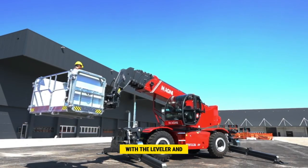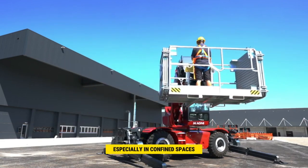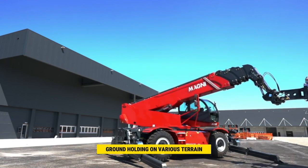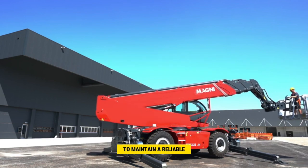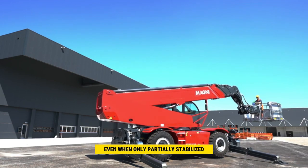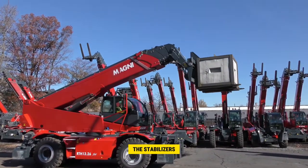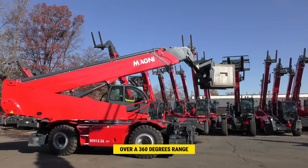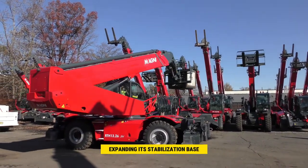With the leveler and scissor stabilizers designed for maximum stability, especially in confined spaces, and providing excellent ground holding on various terrain, the machine's versatility is evident in its ability to maintain a reliable load chart even when only partially stabilized. When fully extended, the stabilizers allow the telescopic handler to operate at its full height over a 360 degrees range, significantly expanding its stabilization base.